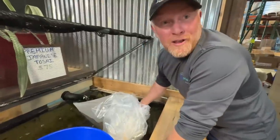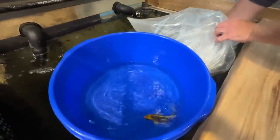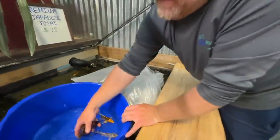These are the butterfly koi that we stole from Greg. So there should be about 50 of them in here, maybe 25. Ooh, they're pretty nice. We're definitely gonna sell these guys. There's so many in here, I'm catching them without even looking.